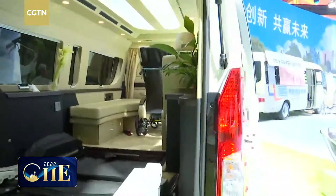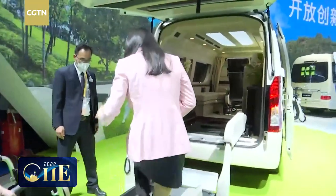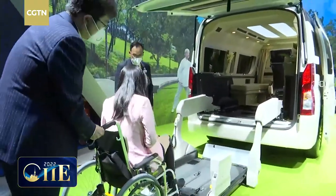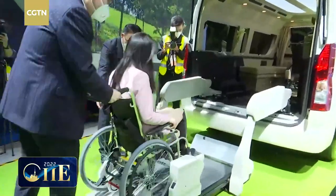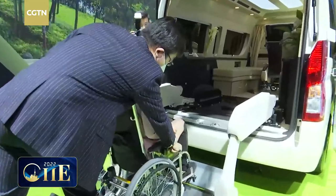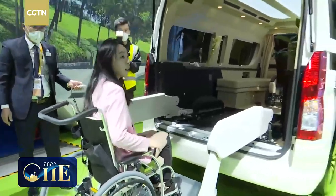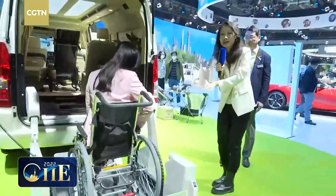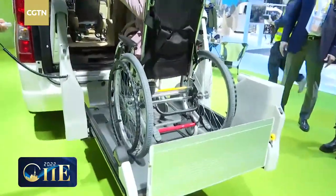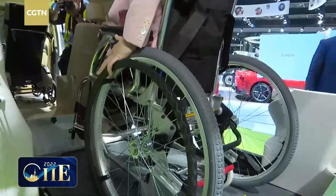Can we take a look? You want to have a try? I'll have a try. Okay. So my colleague Xinmeng is sitting on the chair to see if we can really transfer her onto the car. Okay, so the wheelchair is really fixed here to make it safe. Ooh, I am going up now, and it's very, very stable, and it is totally fixed to make sure that I won't move at all during this.